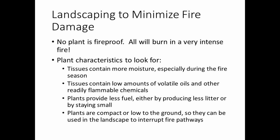Oaks, those deciduous trees, actually contain a whole lot more moisture, and so those are some good ones to plant. Also look for tissues that contain low amounts of volatile oils and other flammable chemicals. Pine trees, cypress trees, cedar trees, they all contain those volatile oils. So if you're going to have them, put them in zone 3.